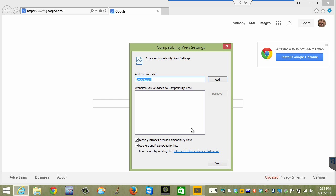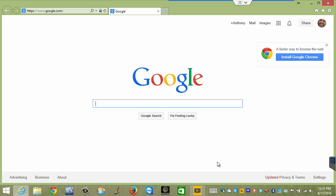IE 11 is built around the very latest in web technologies and capabilities, and of course you may have some older website you visit frequently that looks terrible as a result of it being coded for life in like 2006. So Microsoft has a database baked right into IE 11 of sites it knows to run already in Compatibility View, but you can easily add sites that you want to run this way so they look great.